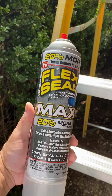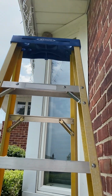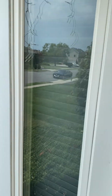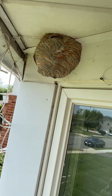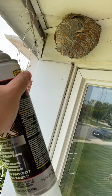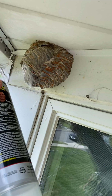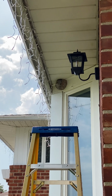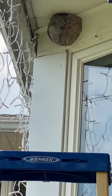Use this sealant first. Try to seal the exit of the honeycomb. I wouldn't want to get stung. Alright, let's see the effect. The bees that want to go home can no longer enter.